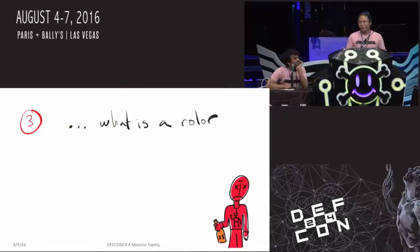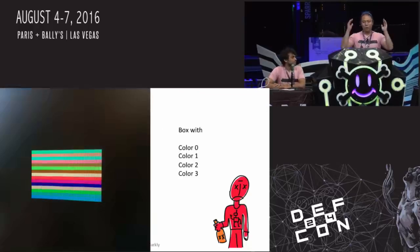So the last question we have to figure out is what a color is. Is it a 32-bit color? How is it represented? So we did the reasonable thing and filled a rectangle with rows and rows of colors, incremental values from 0, 1, 2, 3, 4, etc. So instead of getting very similar colors, we got these colors.